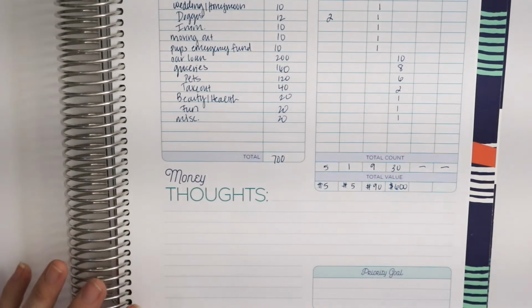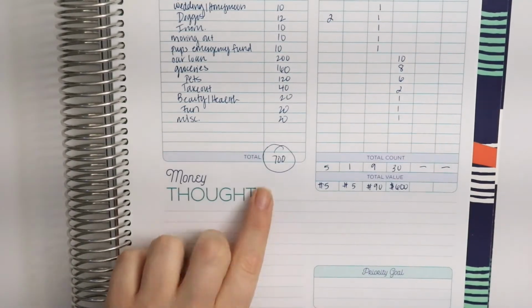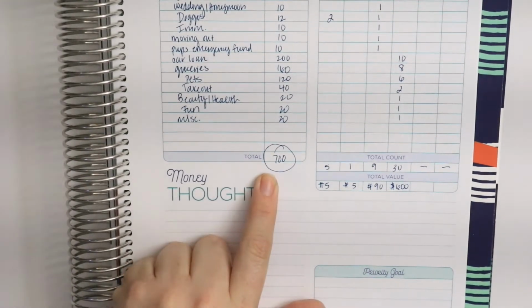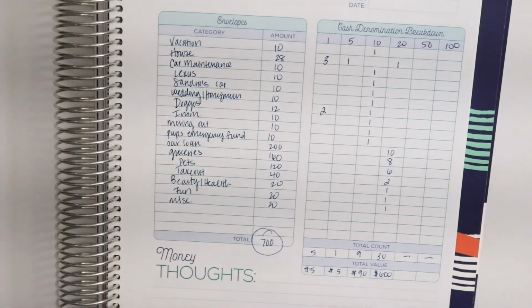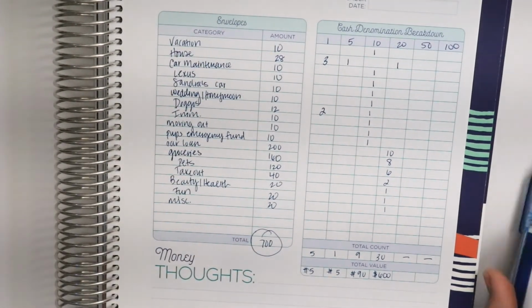Alright guys, so I will be taking $700 out of my account to stuff all of these envelopes that you see right here. And yeah, that's pretty much it.